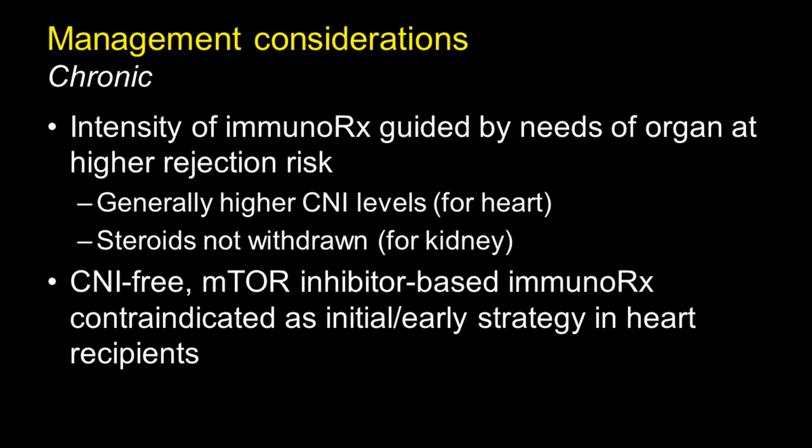In terms of chronic management, the intensity of immunotherapy is generally guided by the needs of the organ at higher rejection risk. If you look at heart transplant protocols, we're generally using higher levels of calcineurin inhibitors, so patients tend to get them, and that may in fact be responsible for some of the reduction in kidney transplant rejection that's seen in these patients.